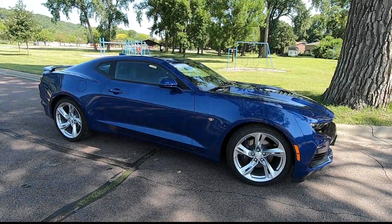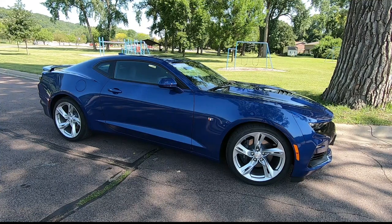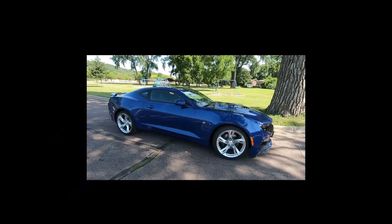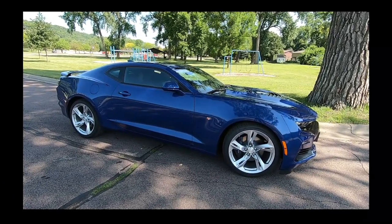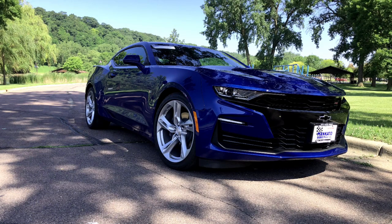They have 20-inch bright 5-spoke silver painted aluminum wheels with summer only tires. The front wheels are 20-inch by 8.5. The rear are 20-inch by 9.5. So you do have a staggered wheel tire combination here. I guess you could put all seasons on it, but these are summer tires that are on it.